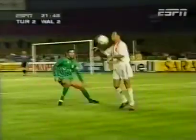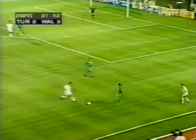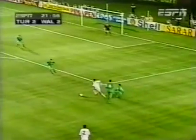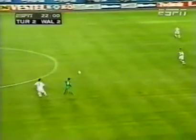Tolunay switching the point of attack. Arif, good dribbler, but couldn't outfox Gary's speed that time, coming across to cover. Second bite of the cherry for Arif as he veers purposefully infield.